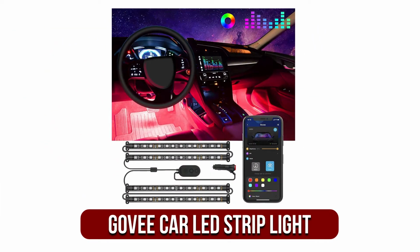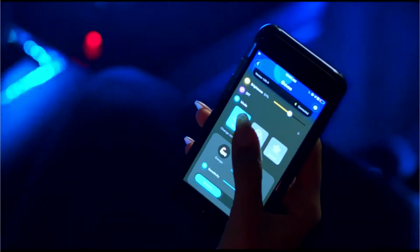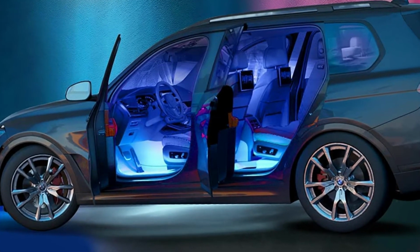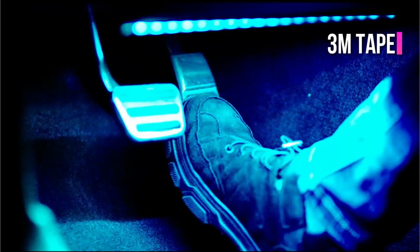Moving up at number 2 is the Govee Car LED Strip Light. The Govee Car LED Strip Light is a wonderful choice if you want to save money without sacrificing features. It includes 48 LED lights in a variety of colors to offer your vehicle with the illumination it requires. This kit makes it easier to deploy across vehicles because of its 2-line architecture and longer cables. The lights come with 3M tape on the back, so they're ready to put up right away.